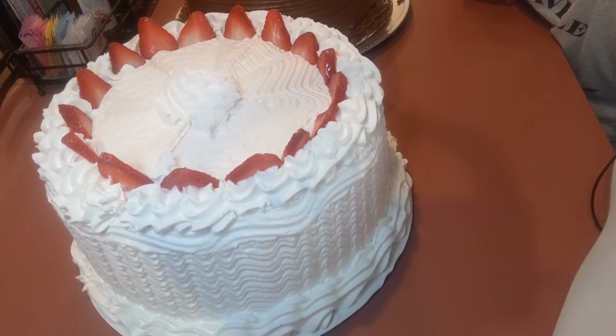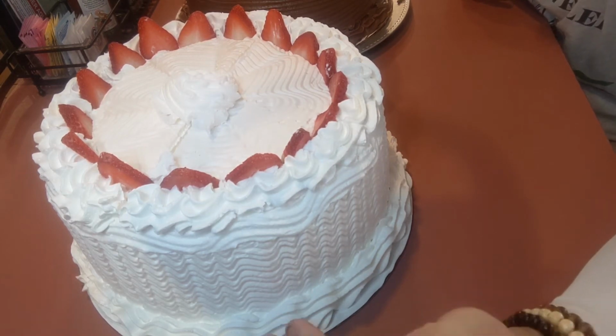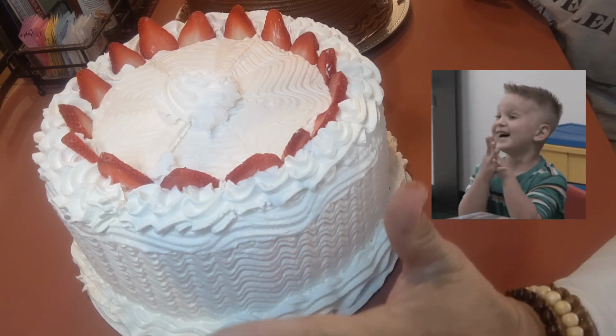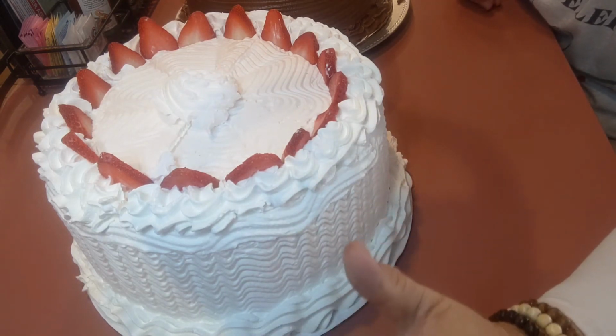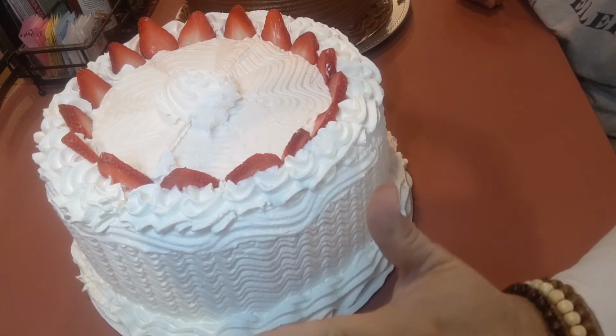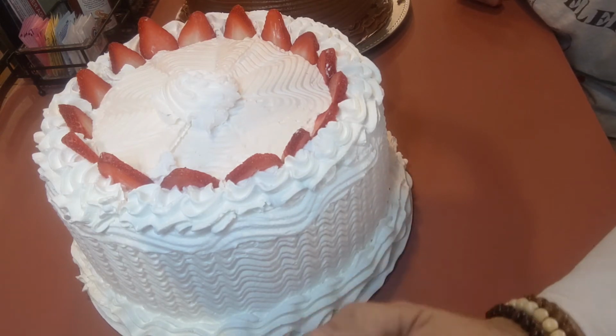Guys, star of the show. Strawberry shortcake. This thing is a mile high. Triple layer strawberry shortcake, guys. Delicious. I saw it earlier when they had a piece cut out of it. Oh my goodness. If you love sweets, this is so, so delicious. Guys, come on down. Try these desserts out.